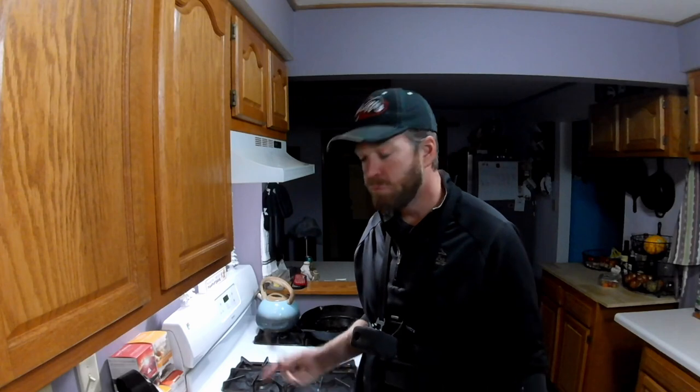So, get yourself some brook trout, gut them out, throw a bunch of butter in the pan, season the fish, throw it in the pan, cook it, and eat it. Doesn't have to be real fancy, and it's delicious. Try it for yourself, I think you're gonna love it.